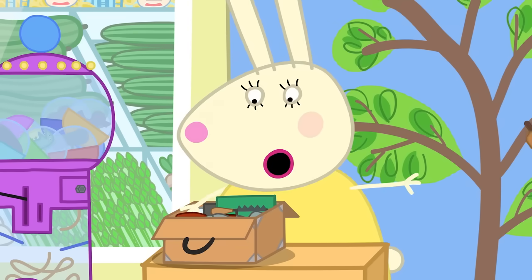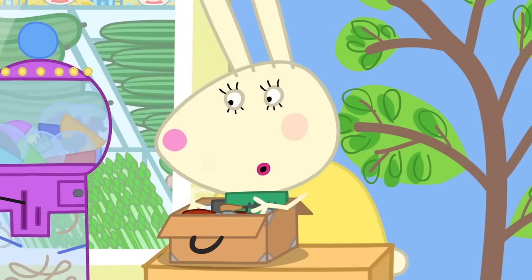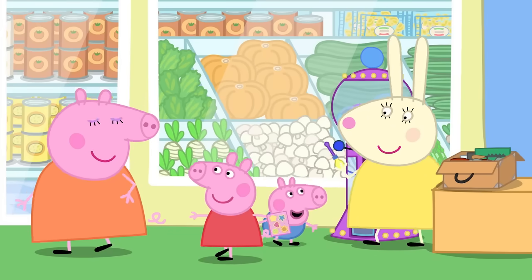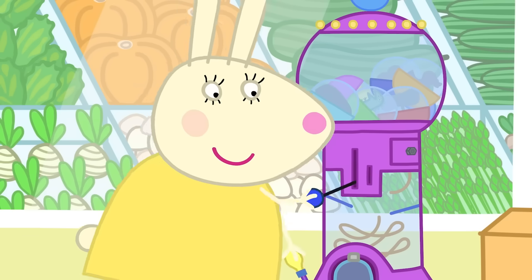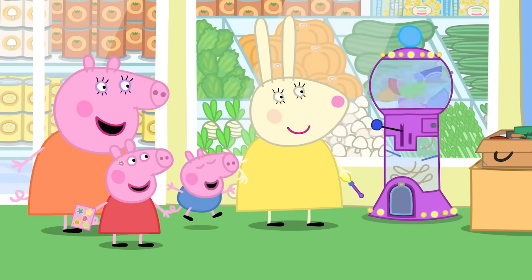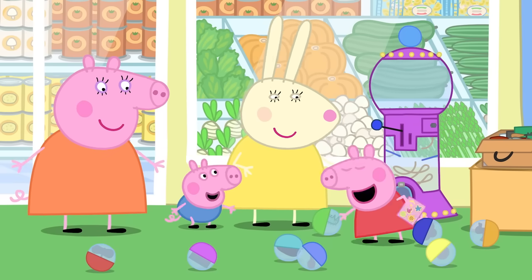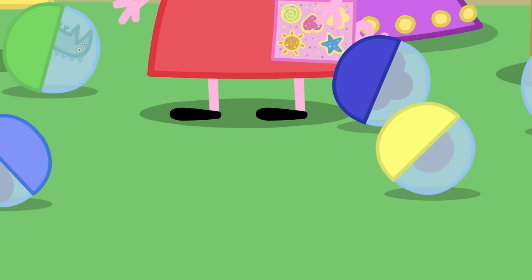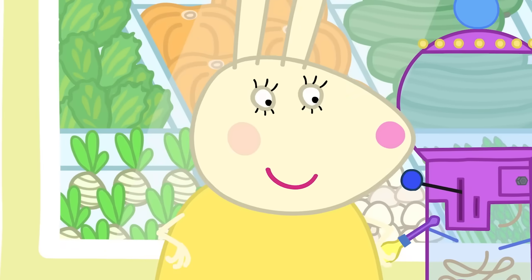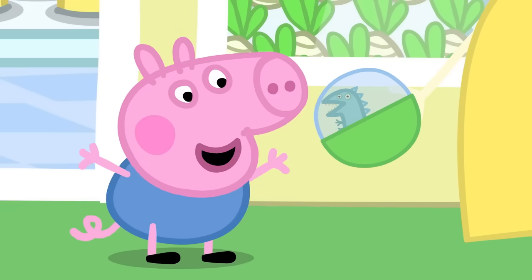Nope, nope. Screwdriver! Ah, thank you, George. Yay! Whoops! Miss Rabbit has fixed the machine too much. Now all the balls have fallen out. I'd better put these back, but I think you earned this for helping me fix the machine.